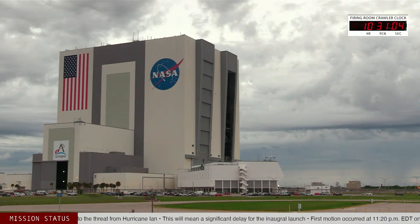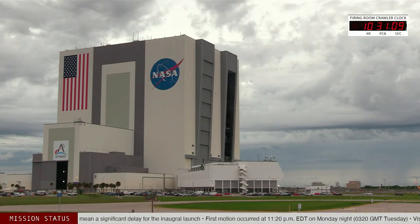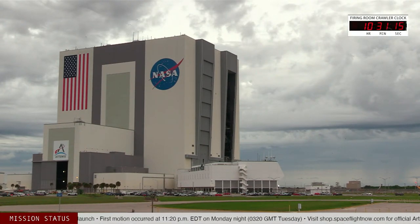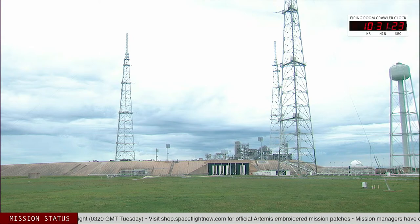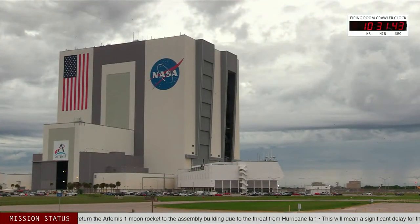Again, to recap, the Artemis 1 moon rocket is back inside the Vehicle Assembly Building after rollback from Pad 39B to take shelter from Hurricane Ian. This decision is likely to delay the launch of Artemis 1, this lunar test flight, until November, although NASA hasn't ruled out possibly trying to get the rocket ready for a launch opportunity at the end of October. NASA officials are going to hold a media telecon later this afternoon to discuss their plans and discuss the status of the Space Center as Hurricane Ian approaches, as well as the plans for Artemis 1 going forward.